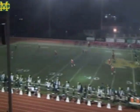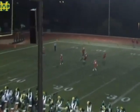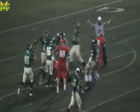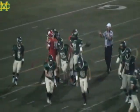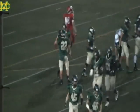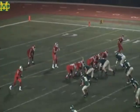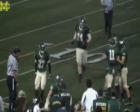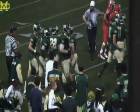Here's the kick. It's high, it's taken right at the goal line. Redondo to try to return it, but oh, he is thrown down with a monster hit. Jake Shapiro. Shotgun. Redondo's looking right, throws right out of the backfield. Mustangs, oh, right there, nice open field tackle by Mills.